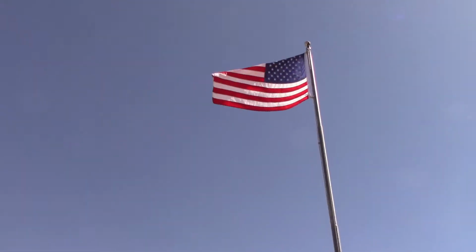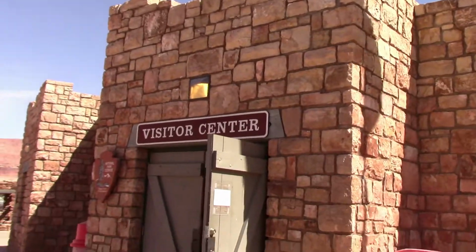Hey there, I'm in Glen Canyon National Recreation Area, more specifically, Marble Canyon, Arizona. And more specifically than that, I'm at the historic Navajo bridges. There's two of them, and I'm gonna go check these out. And now I'm gonna go into the visitor center.